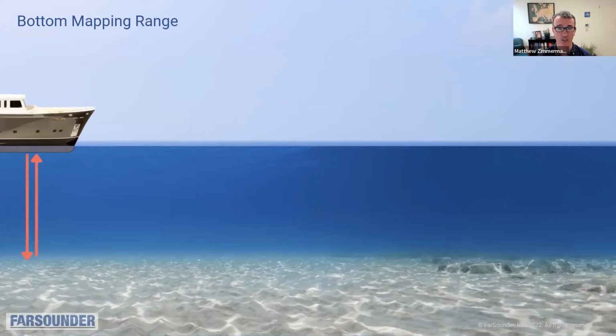Maximum range is just a function of the hardware, but the 3D bottom mapping range is a function of how deep the water is below the transducer. FarSounder 3D forward-looking sonars can map the seafloor in 3D out to at least 8 times the depth below the transducer. But even beyond that, we can see all of those obstacles and targets ahead. The reason for this is a limit of physics, and I put together a couple of pictures that hopefully illustrate where this limit comes from.